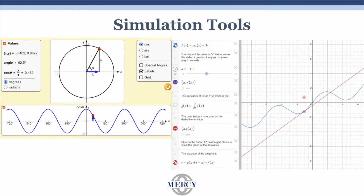We also use a variety of different simulation tools. The one on the left basically simulates what a cosine graph looks like in relation to a circle. So that is a part of trigonometry, which you will be taking at some point in high school. And it basically gives you a more visual way of picturing the math and the algebra that you're seeing in the class, to help you understand it better.